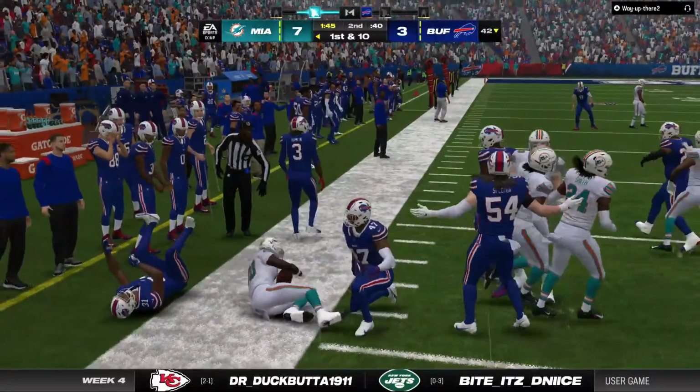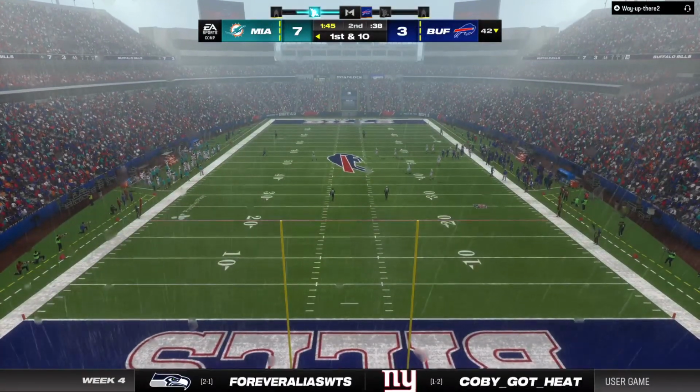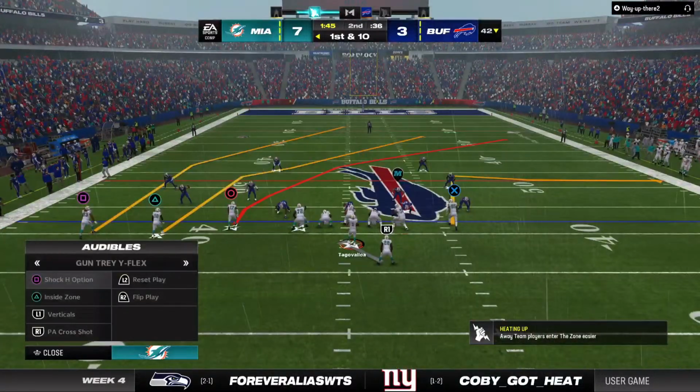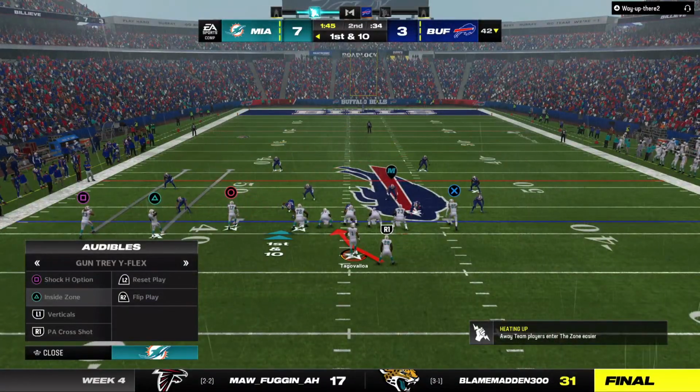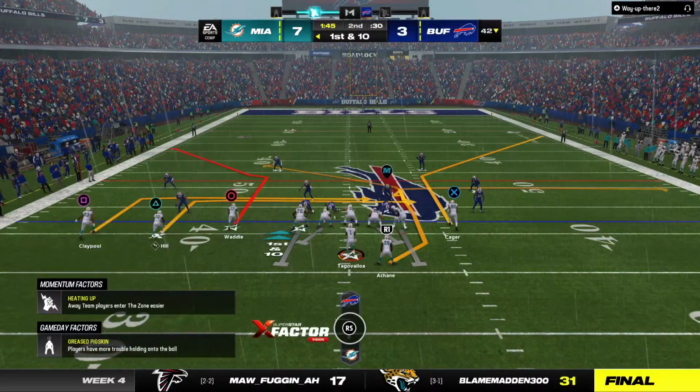Nice punt, but good work on the return to get back 11 yards. And it'll be Dolphin football. The Dolphins at the line ready for their next drive. And last drive, obviously not what you're looking for. You've got the lead. You've got to protect the football.